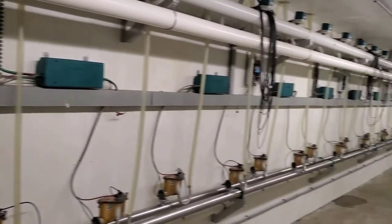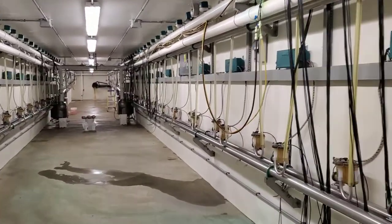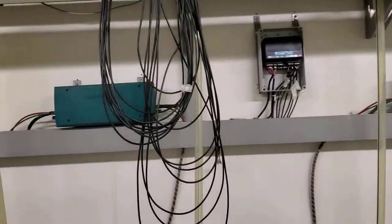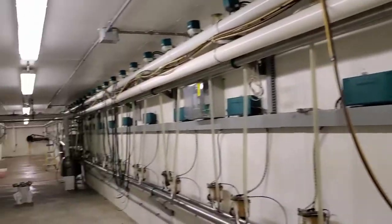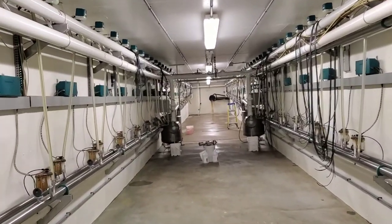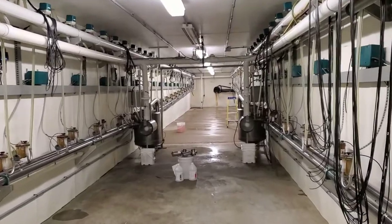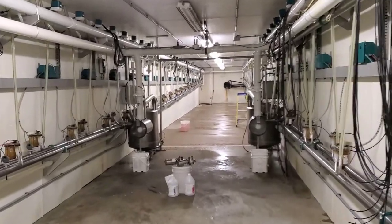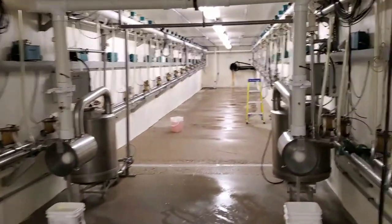Right now it's so unusually quiet in the basement. This is a double 60 parlor. We have a little project going on here, so don't worry about the hanging wires. We are rewiring the identification of the cows because we had issues when they were upstairs, with lots of shaking and movement. We were missing a few data, so we decided to put it downstairs in the basement.